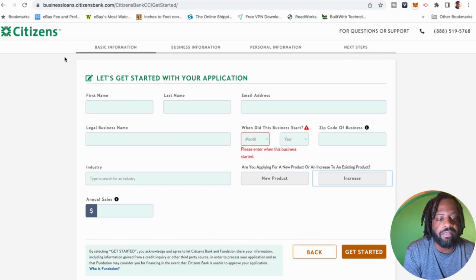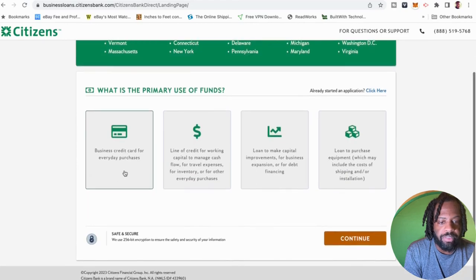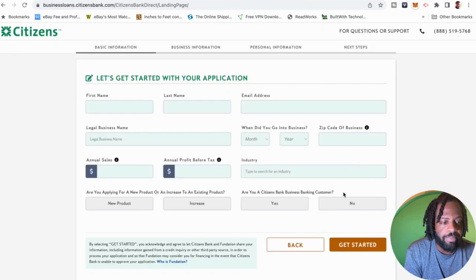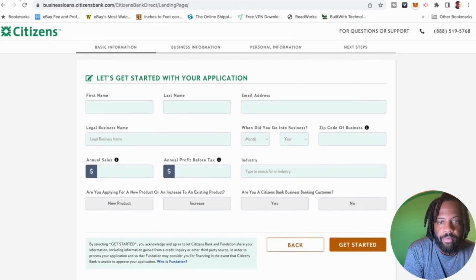And then, like I said, they'll finish up and you get approved instantly, or sometimes they may need additional information and they may call or email you, things of that nature. But it's not a hassle, not a troubling experience. And like I said, they got lines of credit and loans and equipment, so you can get cars, tractors, things of that nature through Citizens Bank with their business as well.